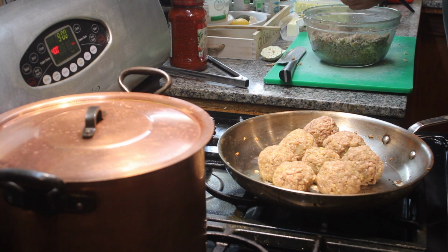or take them for lunch. Meatballs do hold up quite well.